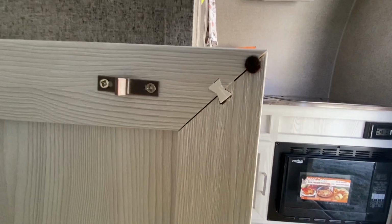Two other issues that I had with the trailer: the cabinet door broke. It's very thin and there's only a piece of plastic holding it together. They did repair the door, or they put a new one in, I don't even know. The other door is now breaking. It's an easy fix. You just basically need to glue the two together a little bit better. It's flimsy, but it's an ultralight trailer, so that's the one complaint that I have. Spoiler alert, because it's the only complaint that I really have.